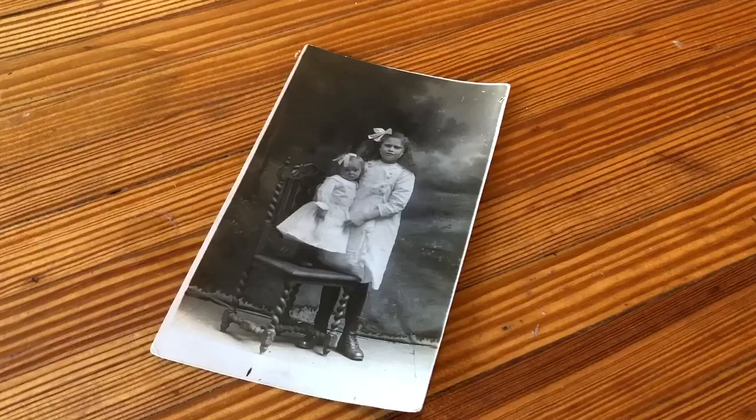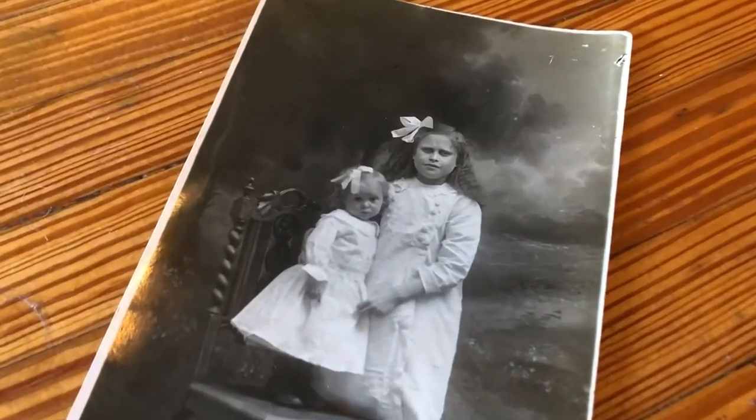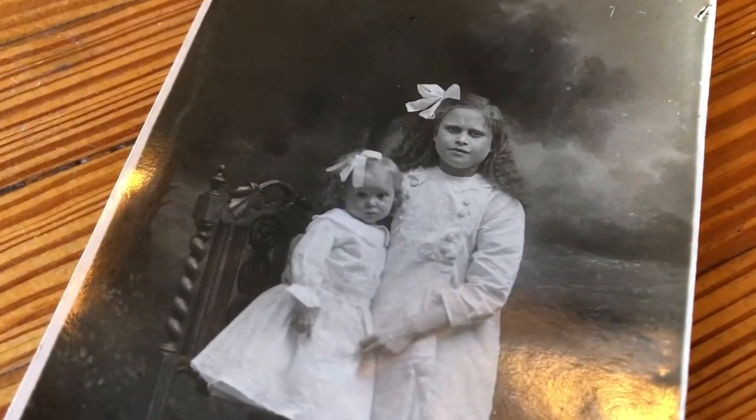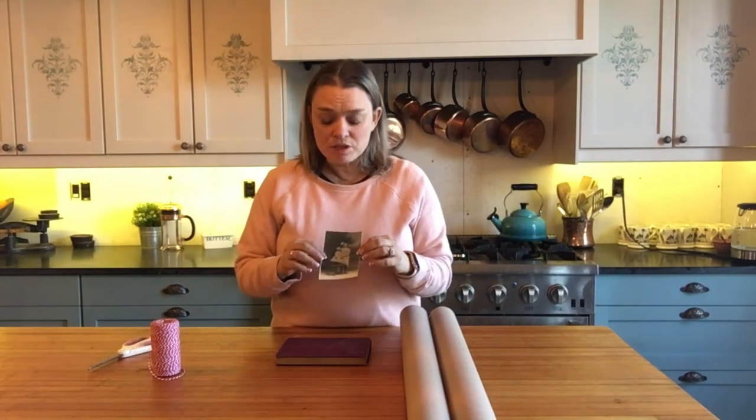Now this is an old photograph of actually this little girl standing on the chair, who is my nan, and so it's a very special photograph to me, but you could use any photograph you like. And so that's the lovely thing about this idea. It's very personal and very sentimental. So if you have a photo that you love, you can also use it for place names, essentially.